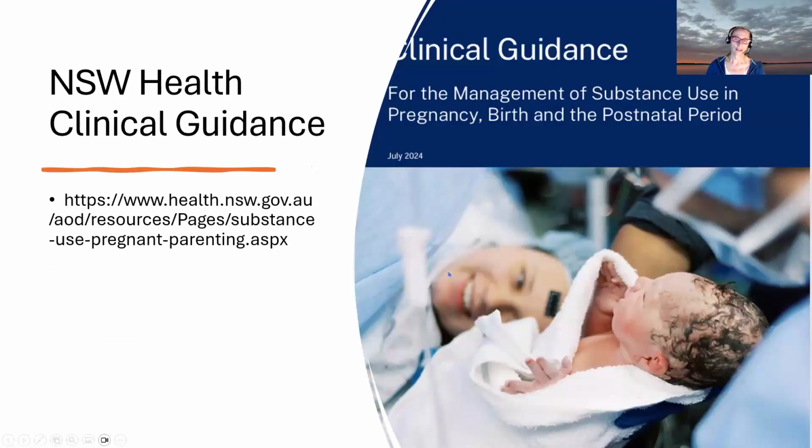I wanted also to flag that hot off the press, just came out in July, are the new New South Wales clinical guidelines for the management of substance use in pregnancy, birth, and the postnatal period. It's available free online. If you just look up New South Wales SUPs, it'll get you there, or New South Wales Clinical Guidelines for Pregnancy. Really great information. It is directed at drug and alcohol services, maternity services and paediatric services, but there's good information for us as GPs as well.